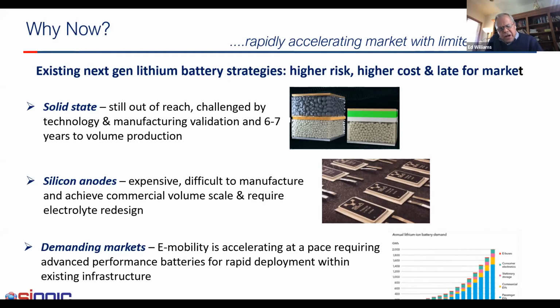And the second is silicon anodes, under development by well-funded companies for the past 10 years, still not mainstream or commercialized due to cost, complexities of manufacturing, and its life cycle performance. All of this while the markets, as most of us know, are moving incredibly rapidly and exponentially faster than they had been projected. So the demand for these next generation, low cost, high performance and safe batteries is exceptionally, exceptionally aggressive. Next slide, please.